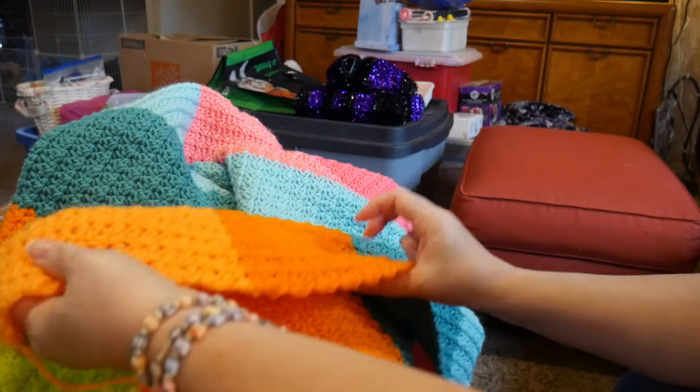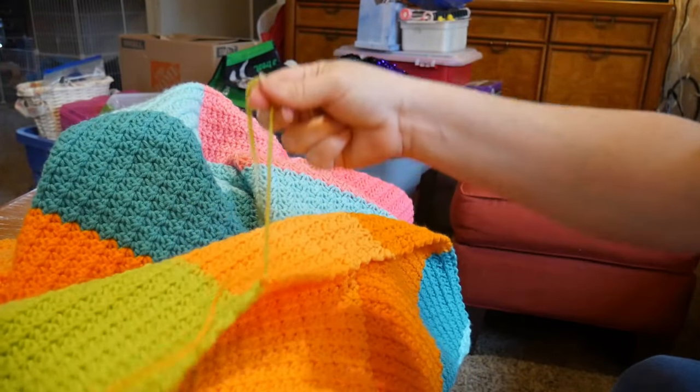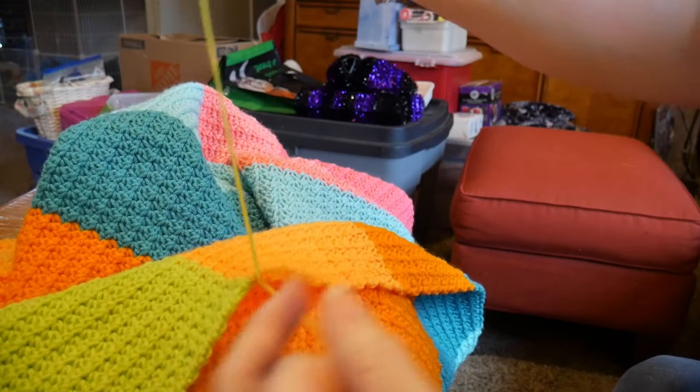Okay, there we go. Now the oranges are done. Let's do this light green and light orange.